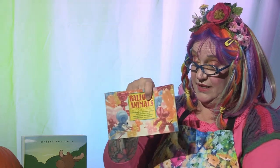See this wonderful book here? This is the Balloon Animals book, and you can actually find this, and it gives you directions on how to make all kinds of stuff. So I'm going to open it up to the moose page, because I have made moose before. It's just been a while.